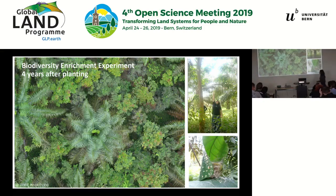So this is how the experiment looked last year. It's a view from a drone where you see different species, and some of the trees already reach considerable height, up to 15 or even 20 meters, already overgrowing the height of the palms.